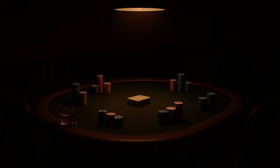This risk is compounded by the fact that small pairs rarely improve on the flop, making them vulnerable to higher cards and stronger hands. In passive games, where opponents are less likely to raise aggressively, open limping with small pairs can be a viable strategy. Limping allows you to see the flop relatively cheaply, with the hope of hitting a set and potentially winning a large pot.